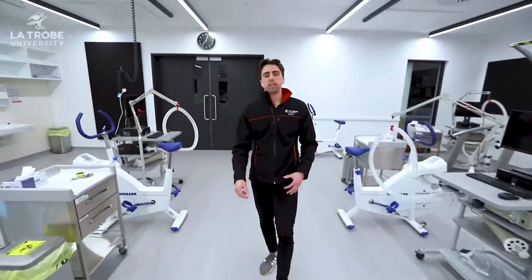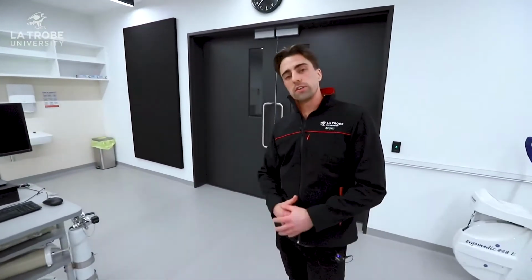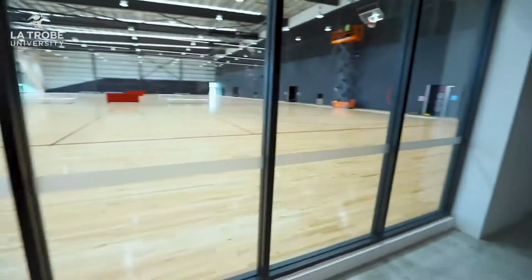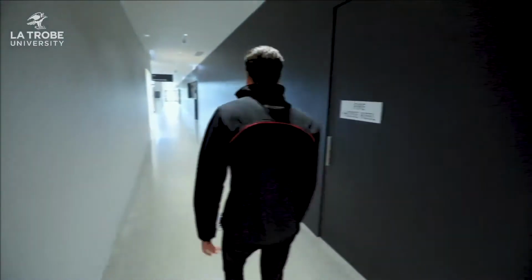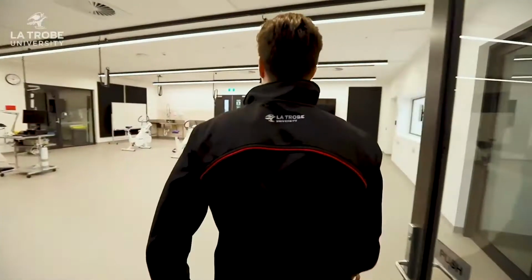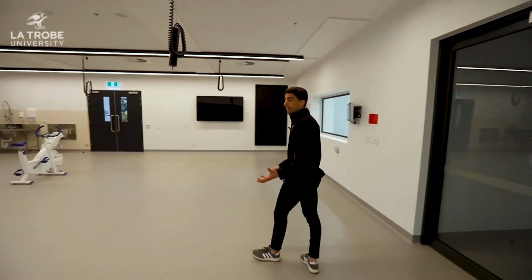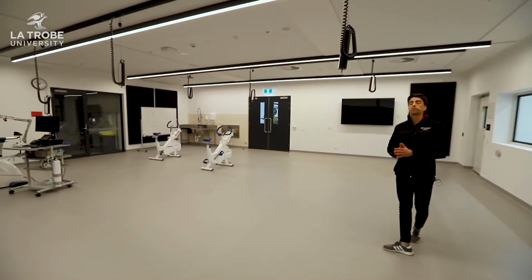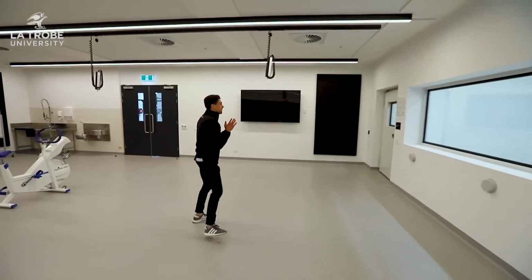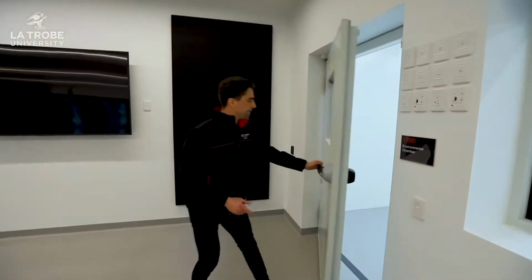The other piece of equipment that's super exciting is our environmental chamber around the corner at the research lab. So let's just go and check it out now. Here we are in the Latrobe Sport and Exercise Science Research Laboratory. And as the name suggests, it's predominantly used for research purposes. But as I mentioned before, it does house the Latrobe Exercise Science Environmental Chamber. Let's check it out quickly.